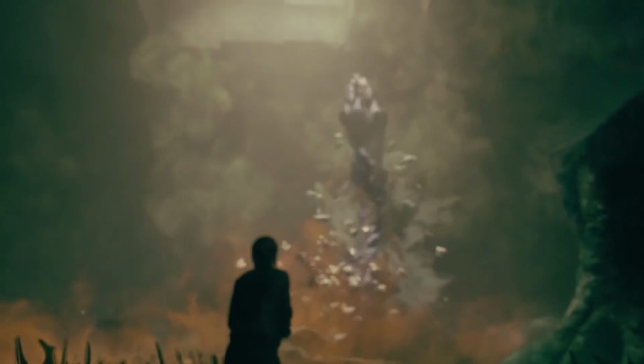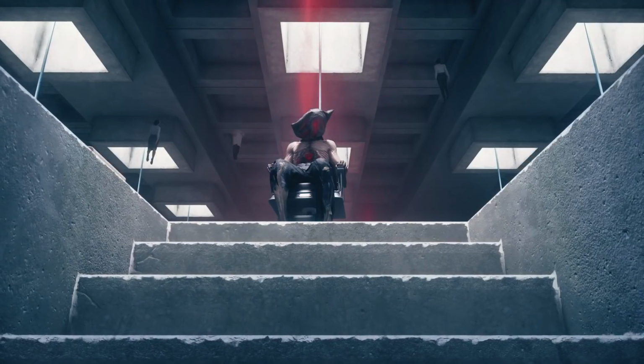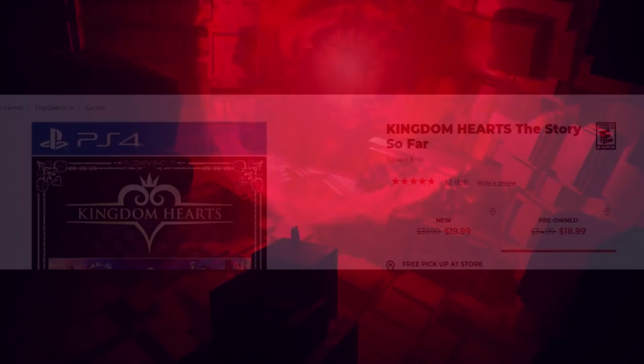Control is a game that technically is impressive as all hell. However, on the PlayStation 5, those technical abilities would be accentuated even more. But for $29.99, I think the game on the PS4 is quite a good buy right now. Alright, next up we have Kingdom Hearts.